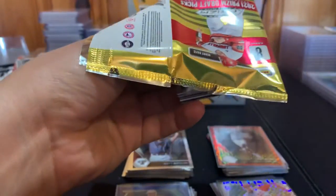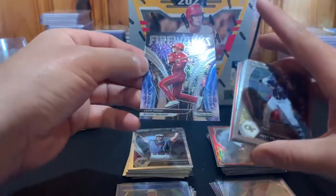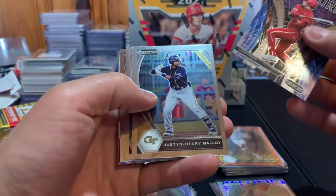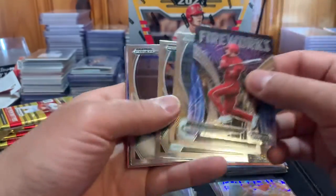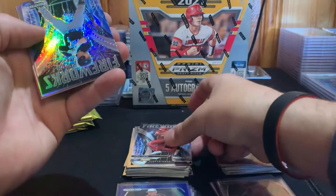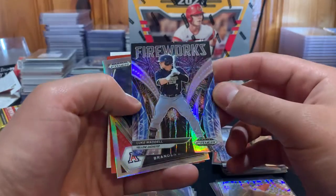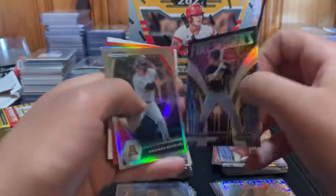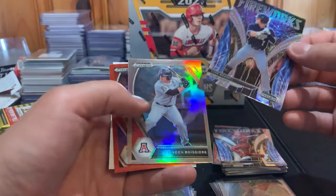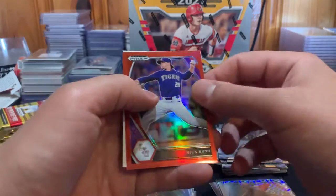All right, guys, here we go. Box number two. Let's see what we can find. We have a Luca Tresh Fireworks, Justin Henry Malloy, Andy Thomas, Jake Fox. Nice silver fireworks here of Luke Waddle, the Yellow Jackets, nice silver fireworks there. Brendan Bosseroy, Nick Bush, it's going to be a red.